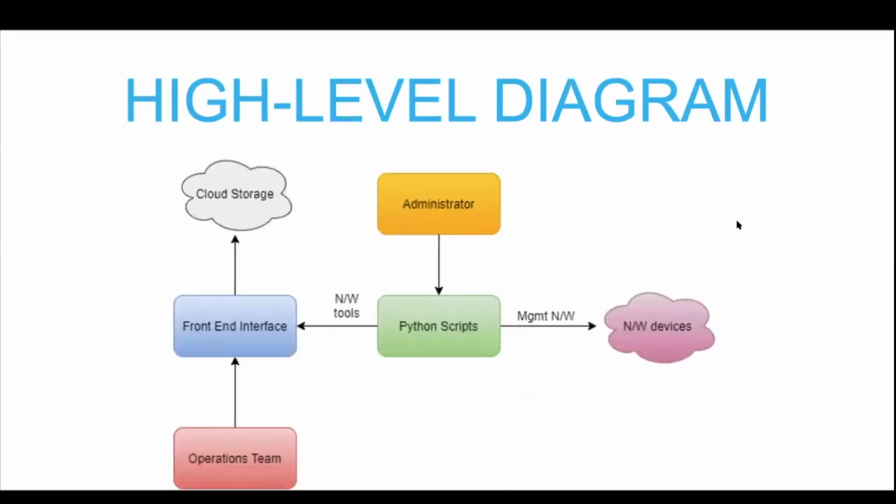So this is a high-level diagram of what we tried to do. We have an administrator who creates Python scripts and features for our front-end web interface, which the operations team or the user can use to interact with the network over the management network.